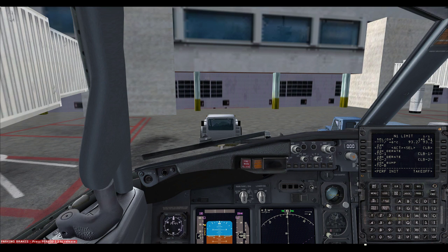Caution, wind at Logan 090 at 13. Airbus 319, runway 4 right, cleared to land. Cleared to land, 4 right. Delta 43 is cleared to land 4 right.